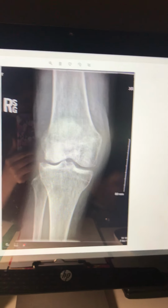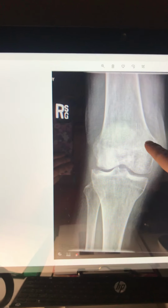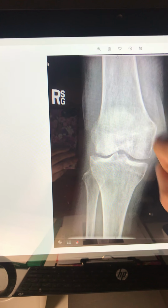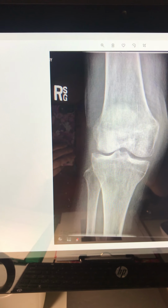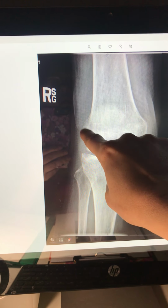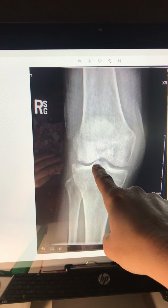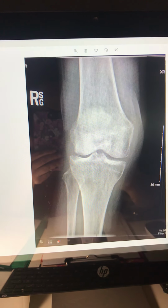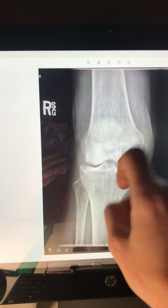The anatomy seen is the patella right here, the femur. The lateral epicondyle is here. The intercondylar eminence is right here. And the head of the fibula and the tibia.